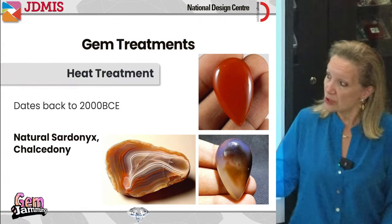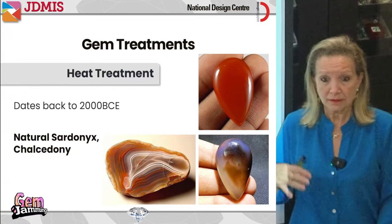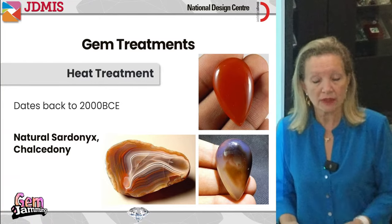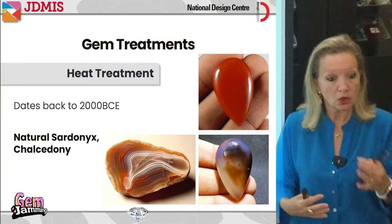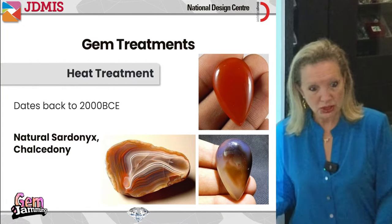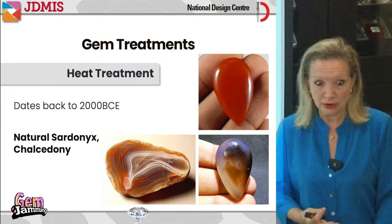Now, do we always know what's going to happen? We don't always know what's going to happen. But nowadays, having done as much experimentation with heat treatment, we pretty much do know what could happen. And if you heat treat an amethyst, especially if it's not such a good color amethyst, you can get a very beautiful citrine.